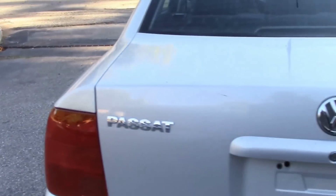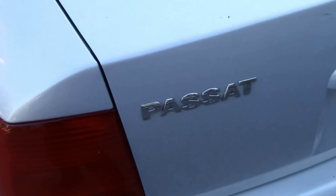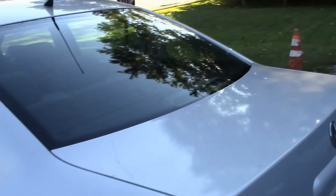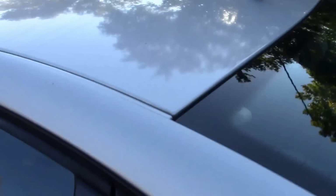All right, close that up. Now there's a couple little scratches like you can see here. One there. Again, nothing so horrible that it really would take away from the car. But I mean, come on, for what we're talking about, this car is super duper clean. All right, coming along this side. Come up here, we'll do the roof on this side.